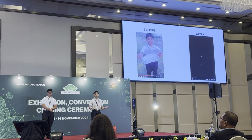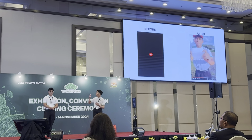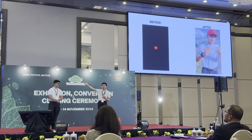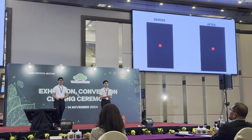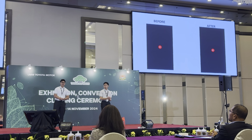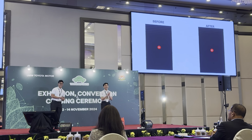So, this is before we did awareness and collection of used cooking oil. As you can see in the before video, there is some oil sticking on the tissue. And in the after video, you can see there is no oil sticking on the tissue anymore. Yay!